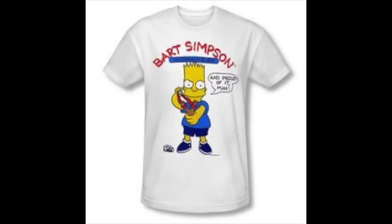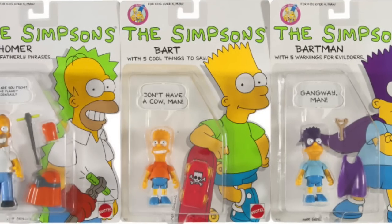I remember begging my parents for one, and this shirt in particular got banned from a bunch of schools because Bart was saying that he was proud of being an underachiever, and this was seen as a negative influence on kids. Hey, what can you say? No one wants to look up to someone who wants to underachieve, especially if you're in elementary school.